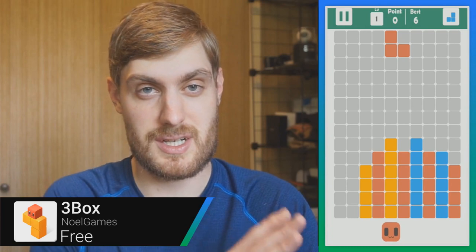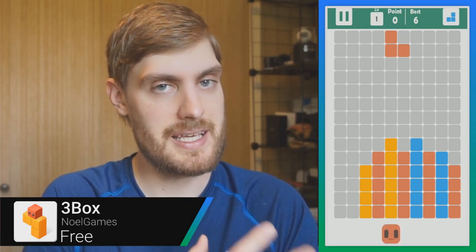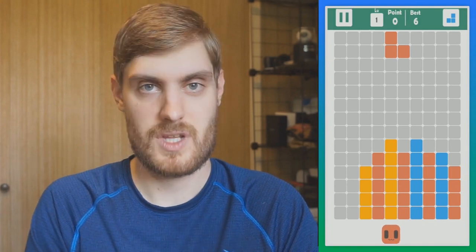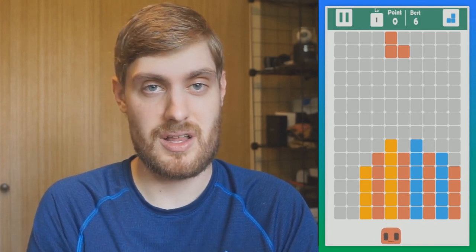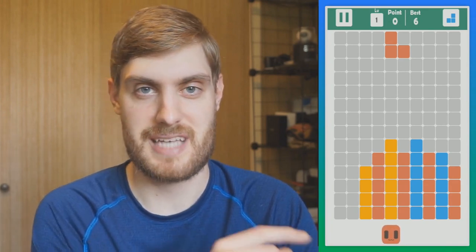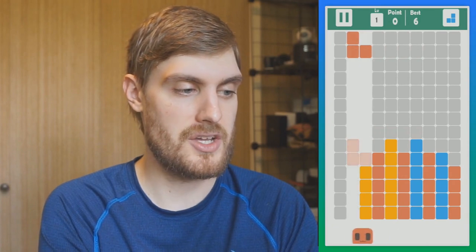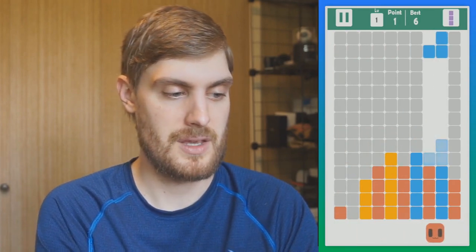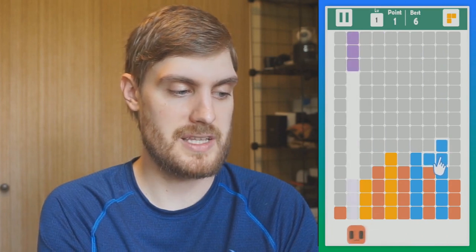3D Box looks a lot like Tetris, and it is. But there are a couple of differences that make it harder. So you can't rotate the pieces at all, and they don't slowly fall from the top, which means you can't do that trick in Tetris where you slide it in quickly from the side to fill in a gap. And all you do is drag your finger, put it, let go, and then it's gonna drop there.